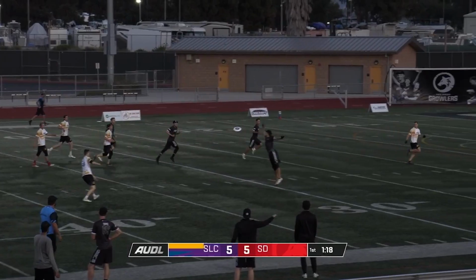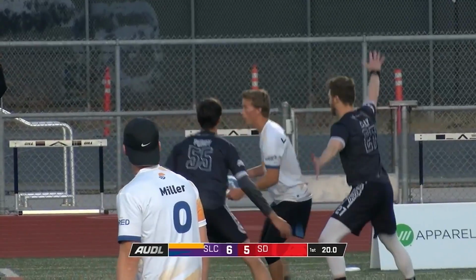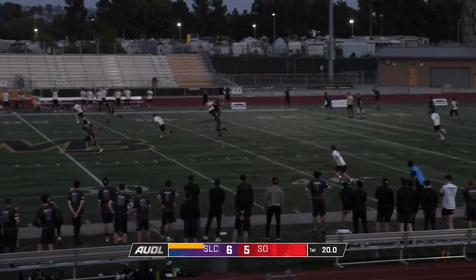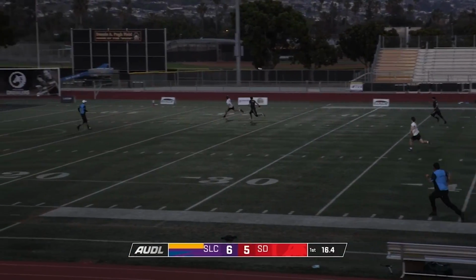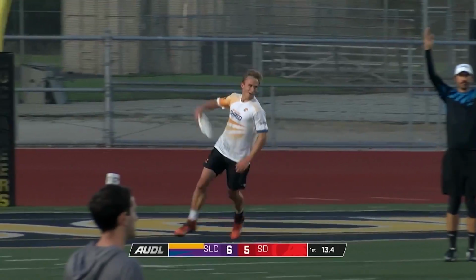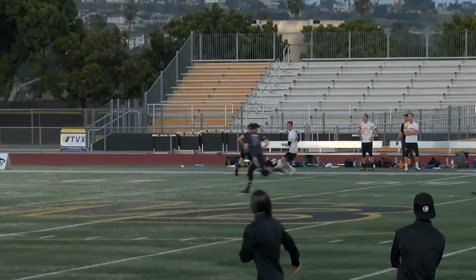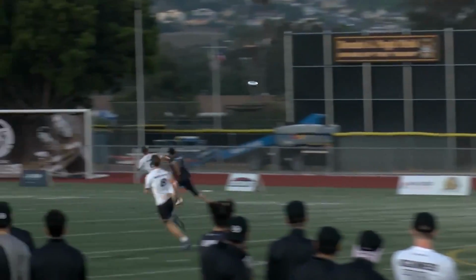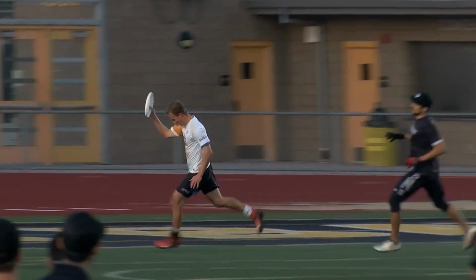Salt Lake working effectively out of the vert stack. Jordan Kerr is isolated in the 3 spot of the host stack. He gets the throw across midfield, and he's got... That is nice. That is a nice play from the setup. That was one of the most efficient out-of-timeout offenses I've seen in my entire experience of the AUDL. Yeah, and for a first inaugural game from the Salt Lake Shred.